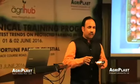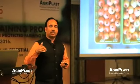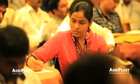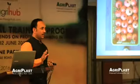Now there is a fundamental difference between the mulch that you use for vegetables and the mulch you use for orchards. The vegetable mulch thickness ranges from 15 microns to 30 microns. But for orchards, because you expect it to last much longer, the orchard mulch starts from 100 microns and goes up to 150 microns. There are two types in orchard mulch, black and white and black and silver. If you are having an orchard in a stony area, you better go for 150 microns. If you are having an orchard in normal soil, you can go in for 100 microns.